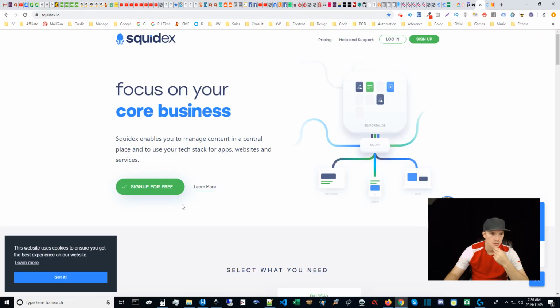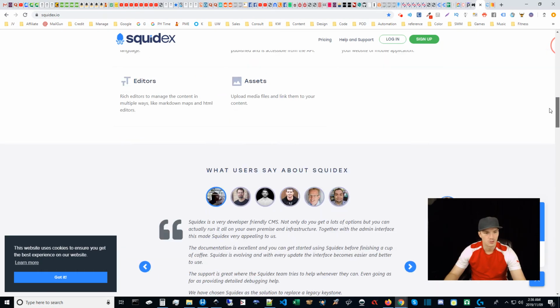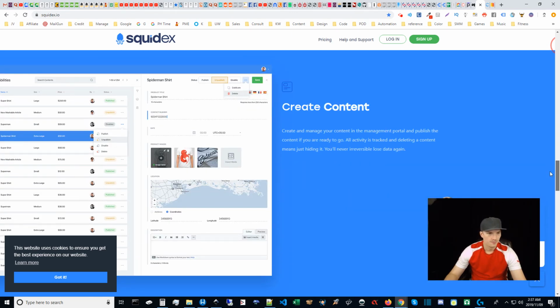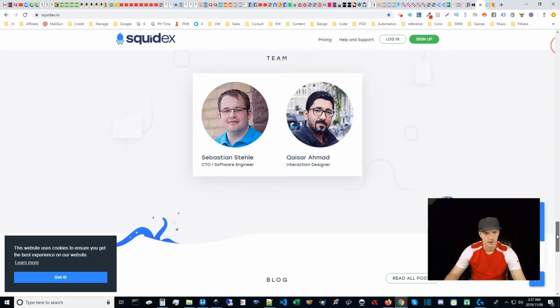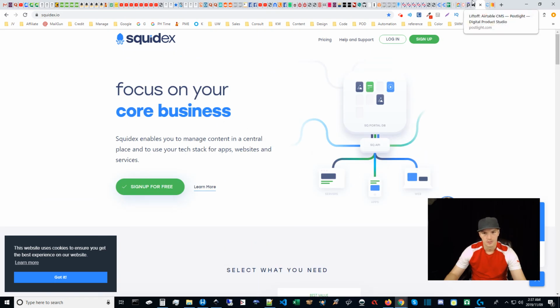Let's look at Squidex again. Focus on your core business. Squidex is able to manage content in a central place and to use your tech stack for apps, websites, and services. This was the one that kind of reminded me of Parabola, where you could just use the API to push content to places. That's just the coolest thing ever. But you would still have to have a way of actually setting up environments. And so that's something that I definitely want to look into.